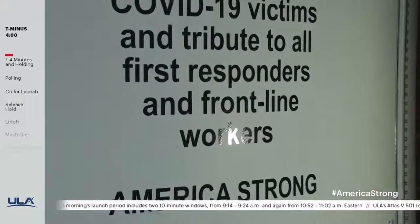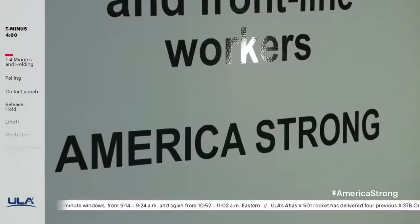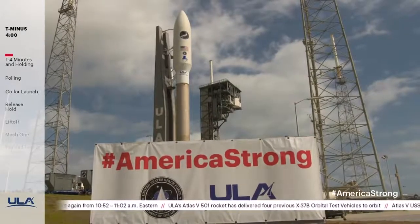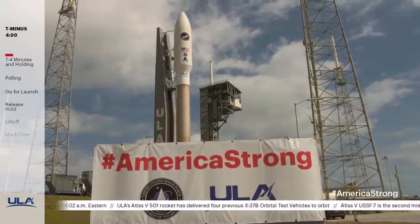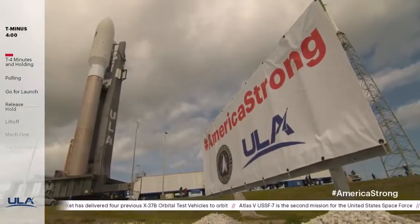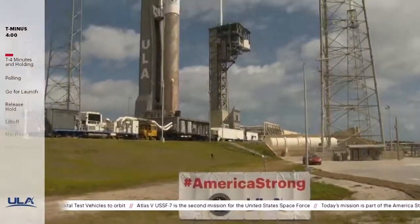America Strong is a national salute to all those that have given so much during this pandemic. The Department of Defense and United Launch Alliance salute each American serving on the front lines in our fight against COVID-19. We are all in this together. Following liftoff, a few special guests will share their perspective on the role of our heroes in this fight.